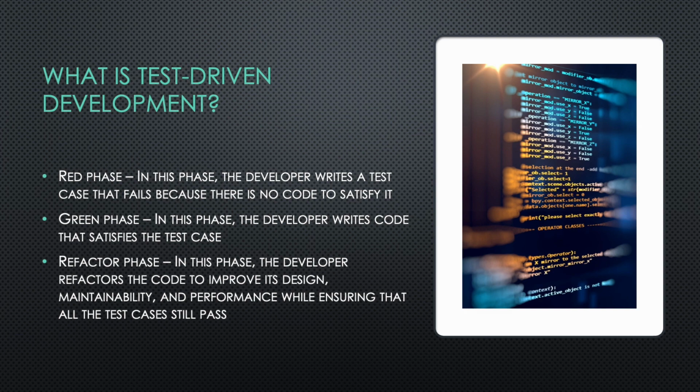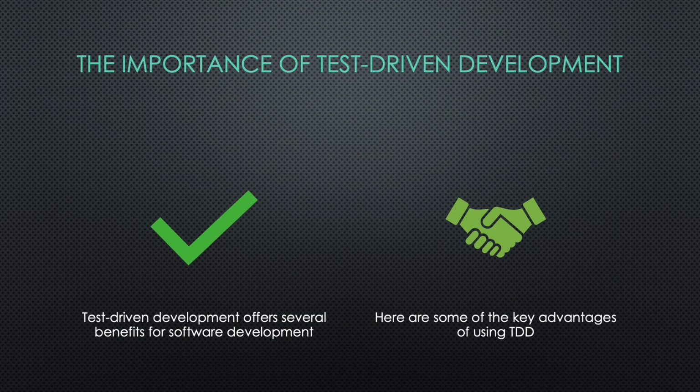Red phase. In this phase, the developer writes a test case that fails because there is no code to satisfy it. Green phase. In this phase, the developer writes code that satisfies the test case. Refactor phase. In this phase, the developer refactors the code to improve its design, maintainability, and performance while ensuring that all the test cases still pass.